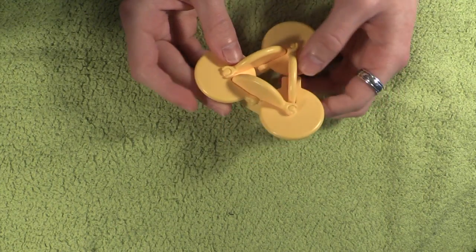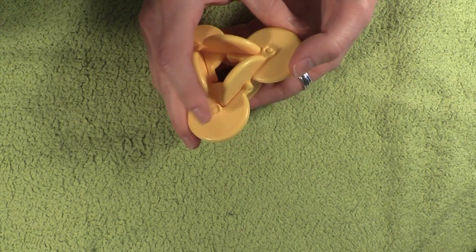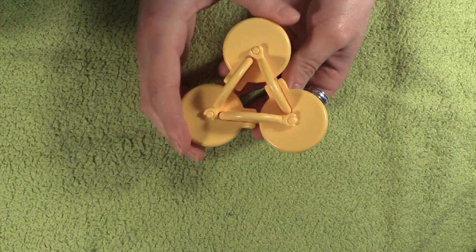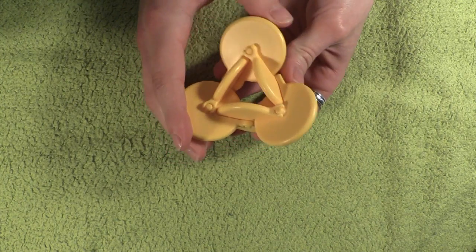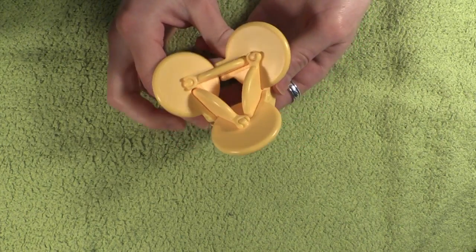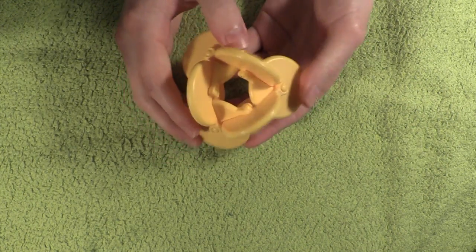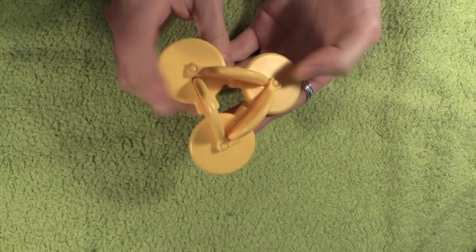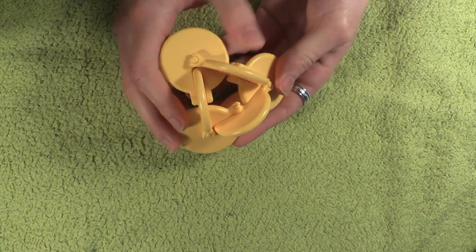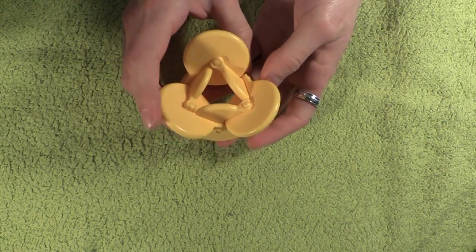Oh, this one. This one is one of my least favorite fidget toys. I don't like it that much. I think it's too big. But it does look pretty cool. That's why I bought it. It looked very enthralling. I don't know. I have a better one soon. After this one, I have quite the amazing fidget toy.